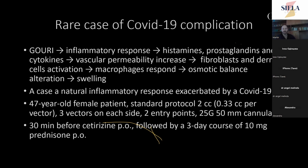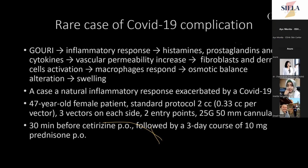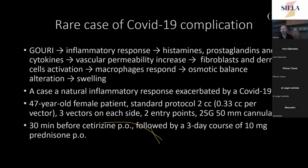However, shortly after the treatment, the patient contracted COVID-19 infection. As we know, COVID-19 can significantly exacerbate inflammation due to its effect on body's immune system, and the patient's natural inflammatory response to Gouri was intensified by infection, leading to increased swelling and prolonged recovery. This case highlights the importance of considering systemic infection like COVID-19.